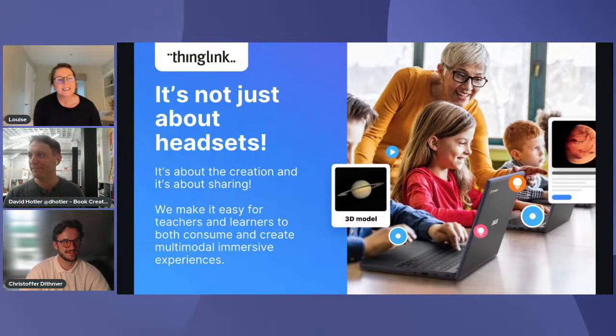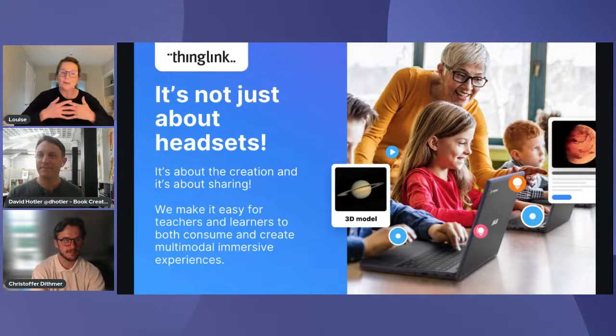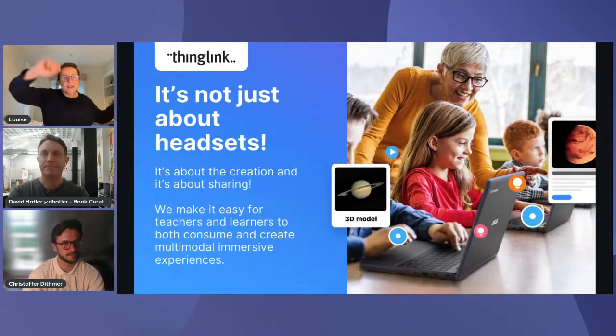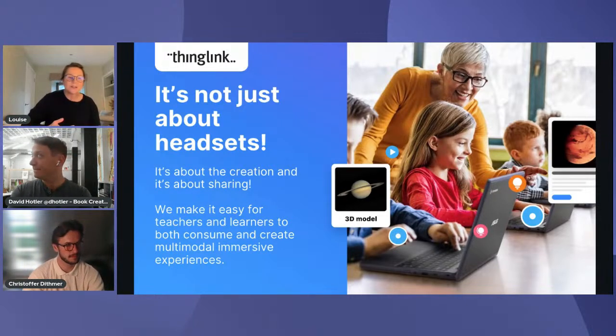But people often think of immersive learning and they jump to headsets. And we know that, yes, ThingLink works on headsets. It works beautifully. But it's not just about headsets. So immersive learning, like you're going to be seeing with Christoffer's examples, it can be created on any device and it can be shared on any device. And young people can access this on any device, whether they're in the classroom and it's on a big screen, whether they're at home on their school devices, even on mobile phones. So immersive learning, yeah, it's not just about the headsets, and we make it really, really easy for anyone to do that.